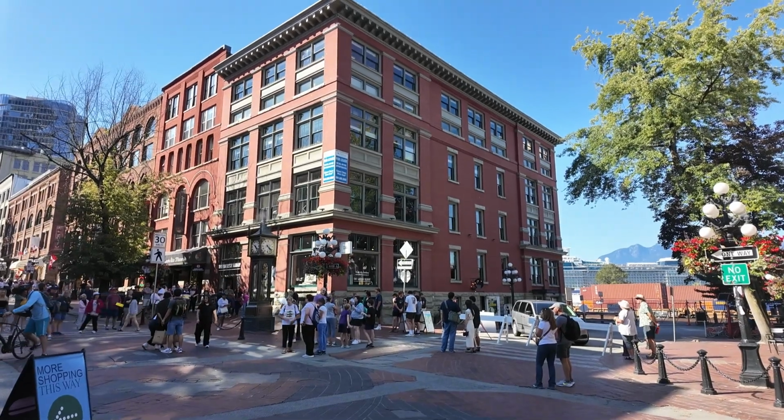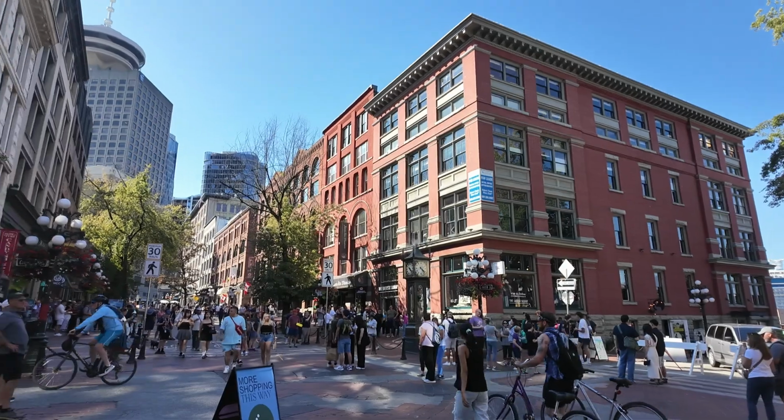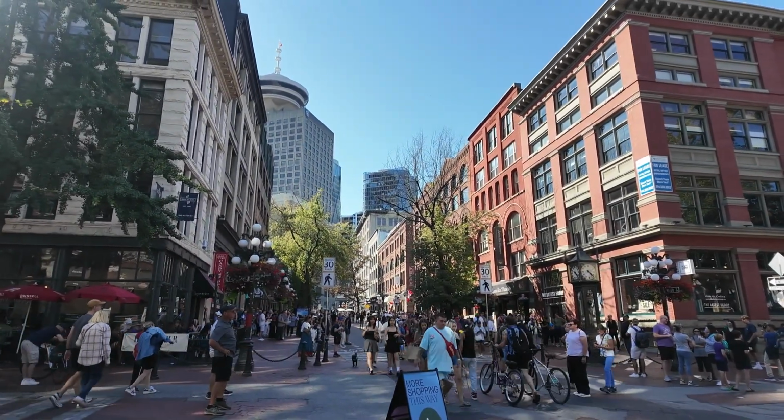After that, we headed back to our drop-off point, pickup point. Then we walked around a little bit and popped in some shops. We didn't buy anything. We walked around Gastown, and we did some window shopping. If we want any Canada souvenirs, we know where to go. We also got to see the clock.